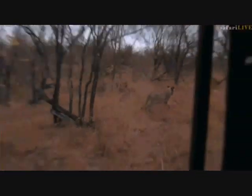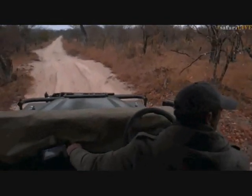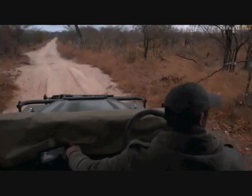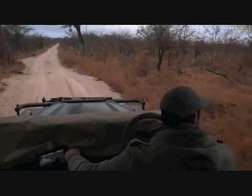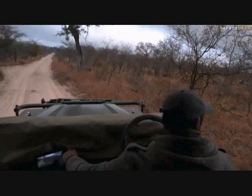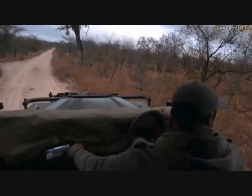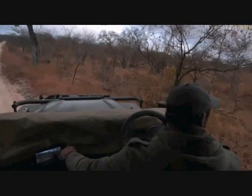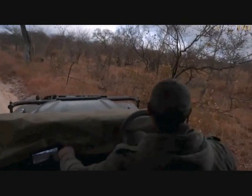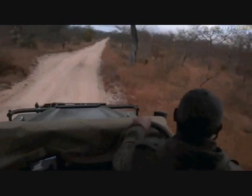Now I'm just trying to think. As I said, unfortunately we've got the roof on, so it makes it even more difficult to follow these lions now through the thicket. They're approaching. They're basically going to come out on that telephone pole cut line. You see, I'm not going to get through here now. Oh, that is frustrating.